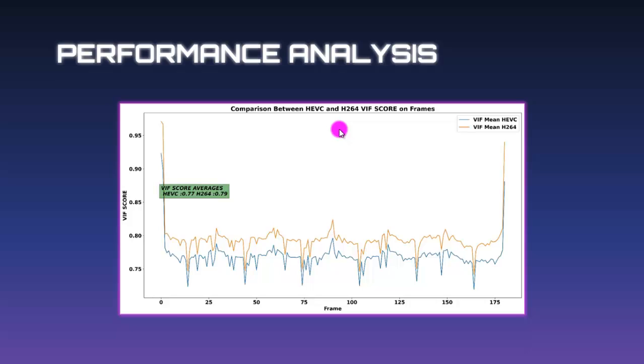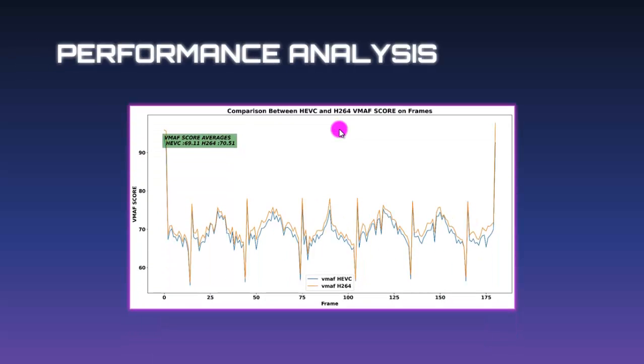For the third metric, VIF, which is a type of quality performance measure which takes into account that the quality of a video is directly proportional to the loss of information fidelity. In this plot, we can see that H.264 is slightly higher than H.265, indicating that it is the best in terms of VIF. This is confirmed by the average VIF score of 0.77 for H.265 and 0.79 for H.264.